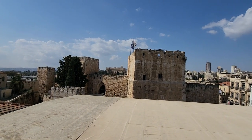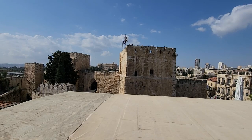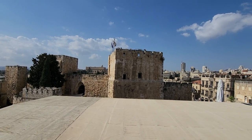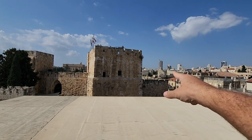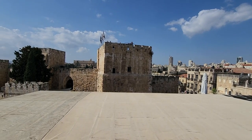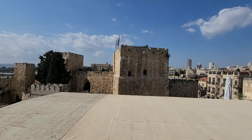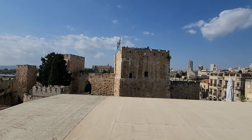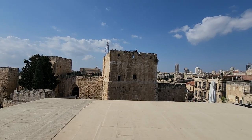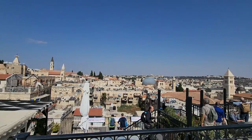Jaffa Gate and the fortress in front of you is a very important place because that's the entrance for so many pilgrims who came from Jaffa. Jaffa, Tel Aviv of today. The fortress was built a little bit before King Herod, but King Herod turned it into a very important site, mainly because here you could see everything about the city, and as you can see, we can see everything about the city together.